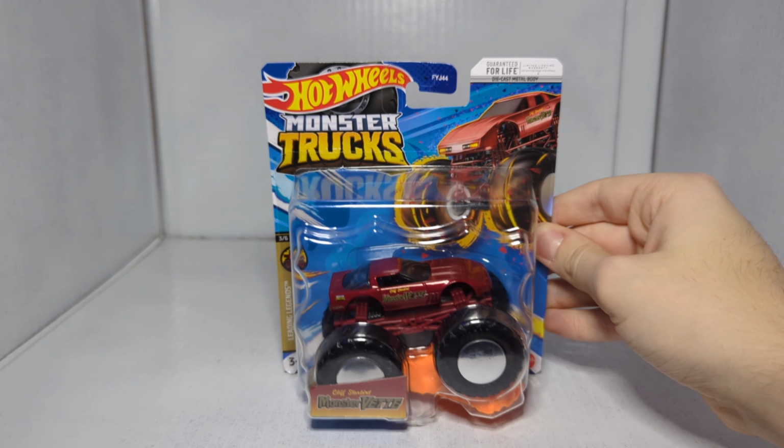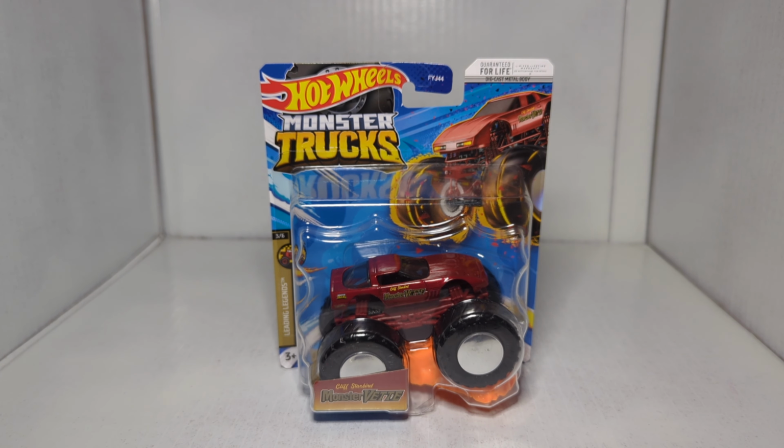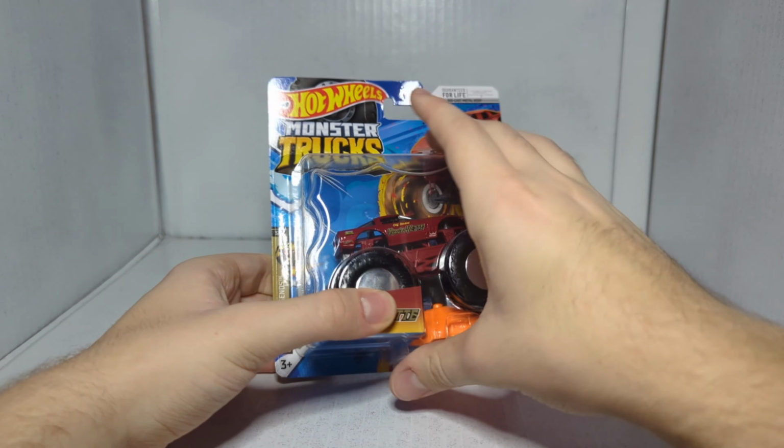Please welcome in Cliff Starbird's Monster Vet, number 3 of 6 for the Leading Legends. How cool is that to see this truck in diecast form? Really neat. This is a real monster truck, by the way. It is a monster truck Corvette, pretty much. Cliff Starbird's creation. I think that's how you say his name.